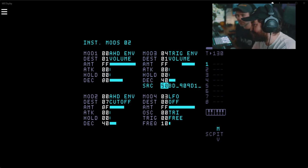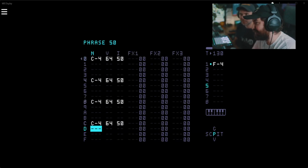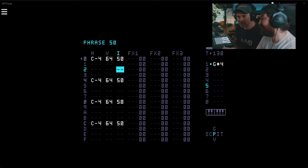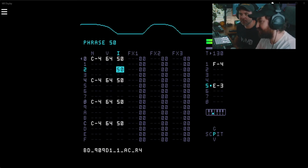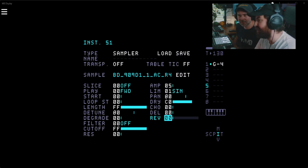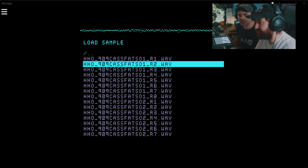So source 50. For my instruments, I tend to end up using the instrument name that goes under the phrase name there. So I'm in phrase 50, so my kick drum is going to be instrument 50. And then all my instrument kits, my kick, my clap should be here, which I forgot to do, but I would iterate it. Well, this sample is going to be my hi-hats, right?